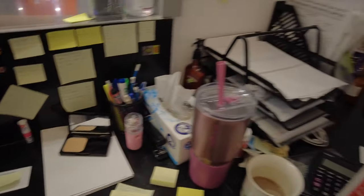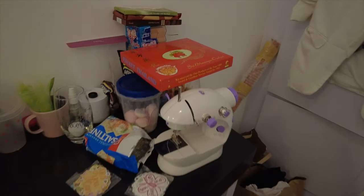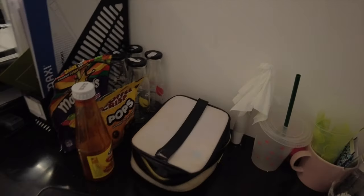And over here where my snacks are, they're just like an extension of my kitchen here. There are things here that I don't use and it's there, and this one here, my yarns, there's just so many things. So I decided that I'm gonna organize my office space today.